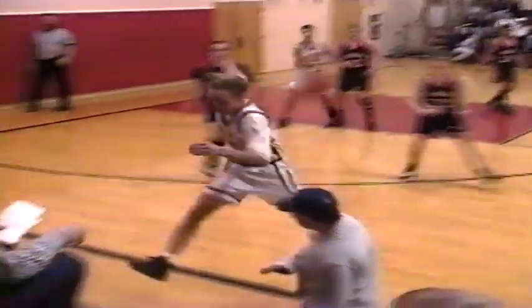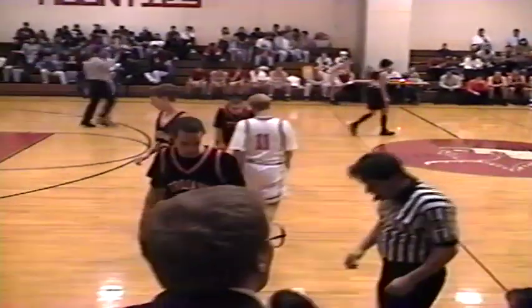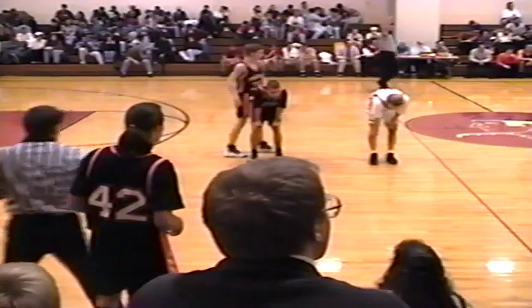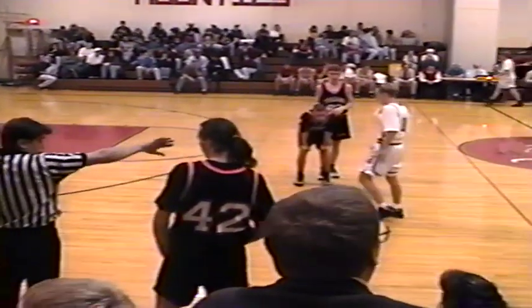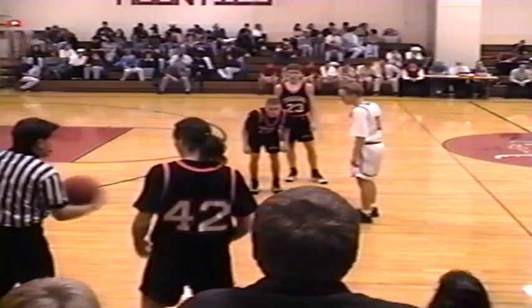Here's Romick taken into the paint, bumping it right off there for Romick for two. No good. Rebound's going to come loose and come over this way. It's going to go out of bounds as Hoy could not save it in there. He hustled after it, but couldn't quite control it. And let's see, it's going to be Herb checking back into the ball game for the Mounties, as Zielinski will inbound here for UDA.